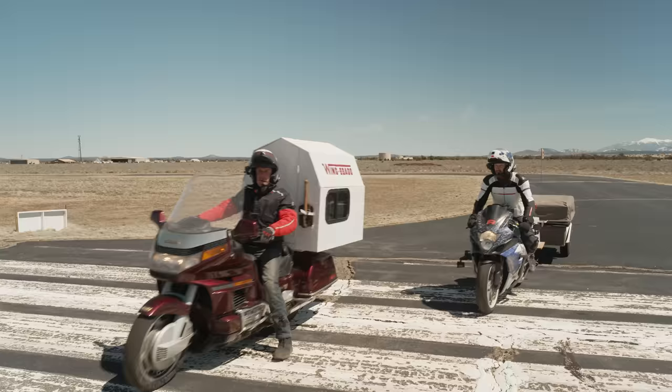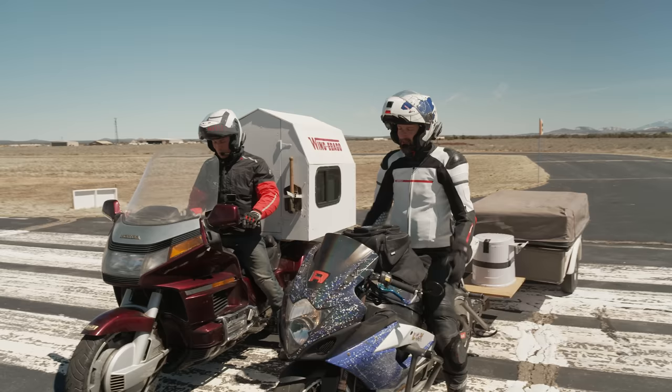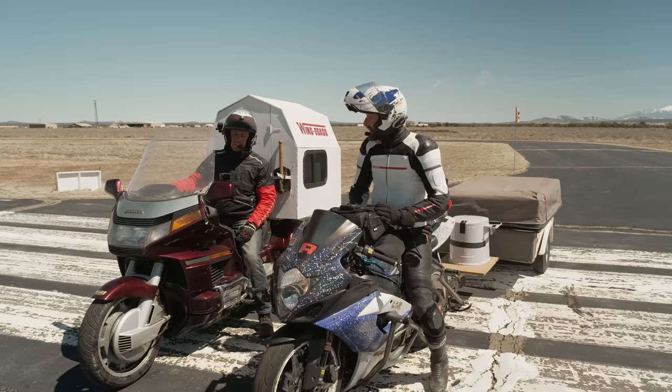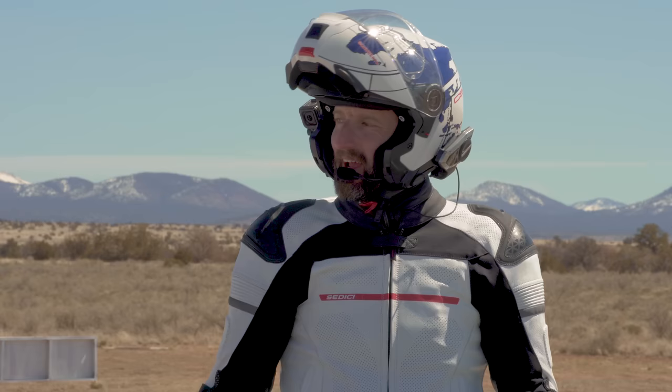Big surprise! Jixer Bro wants to flex and drag race against the old guy on the Goldwing. This is true, I do, but not because I'm trying to shoot fish in a barrel. We've had a lot of time to talk on this trip so far, and we've been genuinely curious because both of these machines are heavily encumbered, and we're not sure which one's faster.